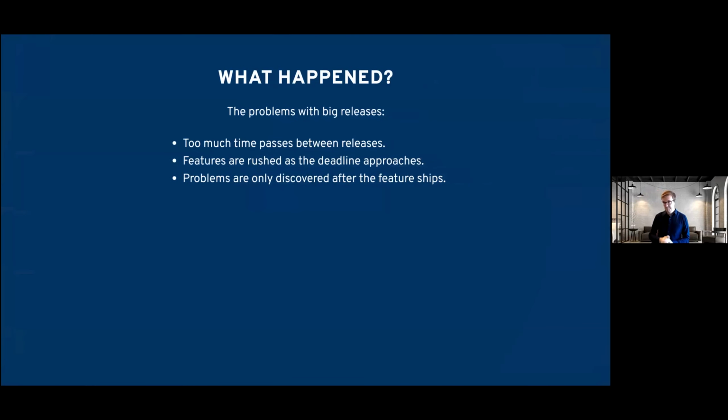So the previous process had a little too much focus on getting things perfect, and it led to way too much time passing between releases. And if there's one thing about the tech industry, it's that we don't like to sit still. So no one was happy with this. Features didn't make the cut, or sometimes features did make the cut and we rushed to get them there. And again, no one ends up happy with that.